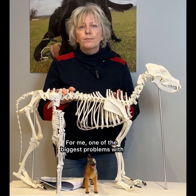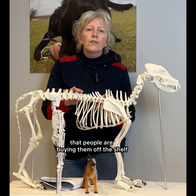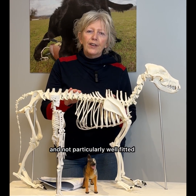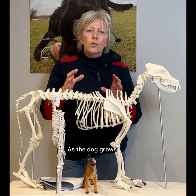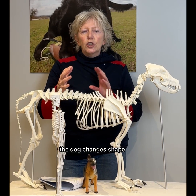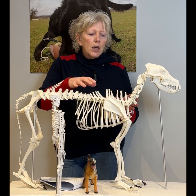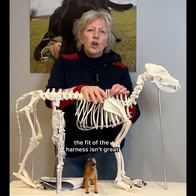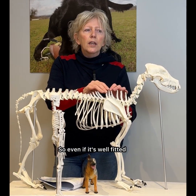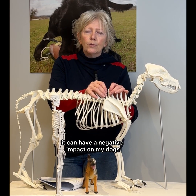For me, one of the biggest problems with a harness is the fact that people are buying them off the shelf. They're not particularly well fitted, and as the dog grows, the puppy grows, or the dog changes shape because of maturity or because it's put weight on or lost weight, the fit of the harness isn't great. So even if it's well fitted, it can have a negative impact on my dogs.